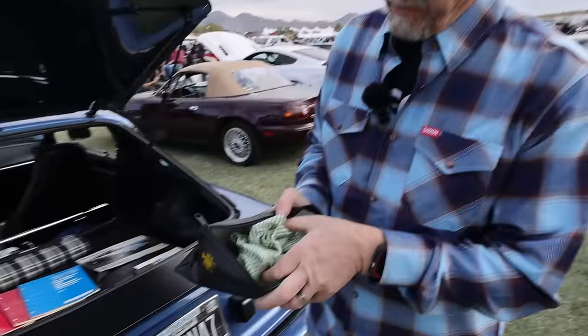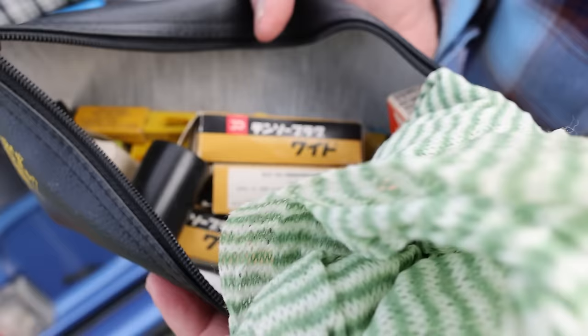Can you show me what's in there? Oh yeah. So the guy loved to autocross, and so he'd carry this with him to autocross events, and it's got a spare set of stock spark plugs, it's got points, it's got spare bulbs. I love that. It's just so of period. Super cool. Awesome.